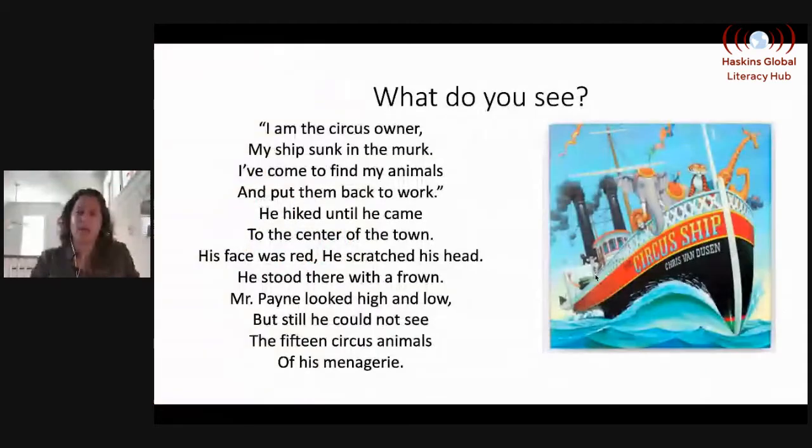Let's try it out with a picture book by Chris Van Dusen. You may recognize Chris Van Dusen's artwork from the Mercy Watson series. Let me share a brief part of one of my favorite picture books, called The Circus Ship. And The Circus Ship, as you'll see in the cover, tells the true story of a ship of circus animals that hit a rock in the 1800s off the coast of Maine and sank. And all of these animals swam to a nearby island, and the circus owner came to that island to find them. I love Chris Van Dusen's work not only because he is the illustrator, but he's also the author of these picture books, and his language is so sophisticated.